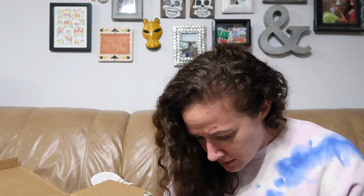It does zip, but it does catch a little bit. There's also what looks to be some deodorant stains inside where the zipper is. Not a huge deal. It's not like a really big issue. It's not gonna really detract from the value. Trying to see if there's any other flaws here.